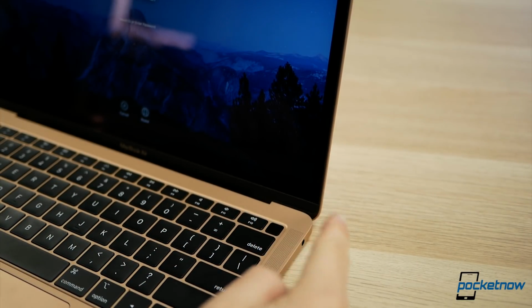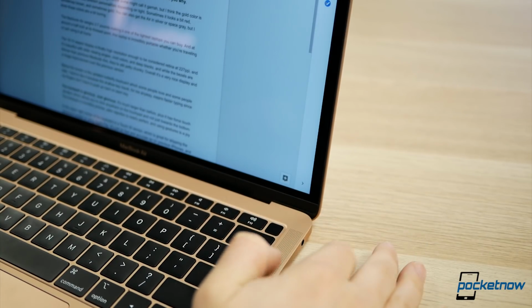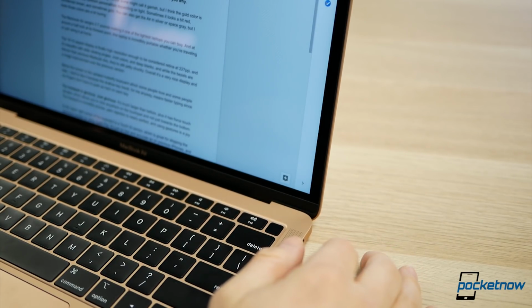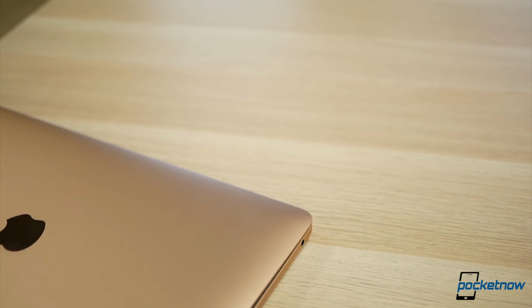In the upper right corner of the keyboard is a Touch ID sensor, which works as great as it does on the older iPhones that had the Touch ID sensor. It's great to not have to type your password when getting into your MacBook and use it for Apple Pay and any other place you need authentication. I kind of wish there was Face ID here too, but what can you expect?